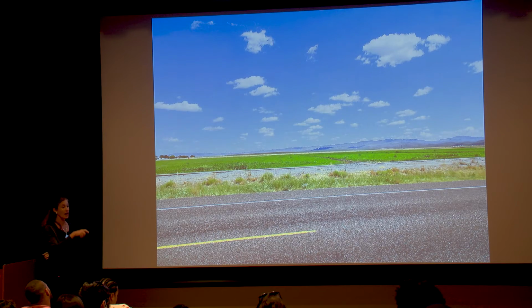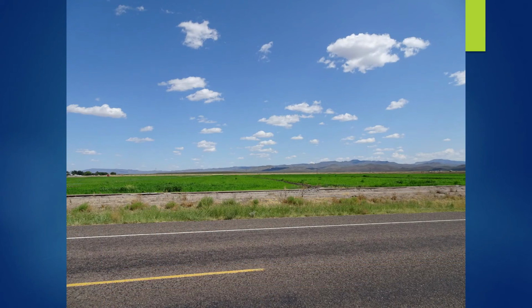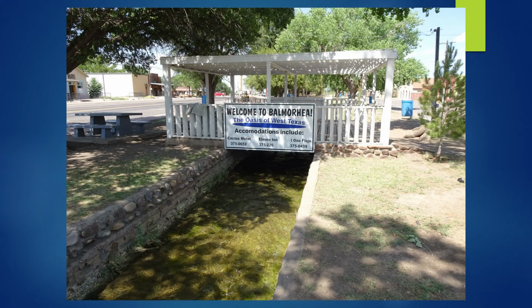And so that channel that I showed you in the picture before is continuous with this right here, and you can see it is irrigating their crops. They would not have those crops if it were not for that spring. And this is the canal going into the town of Balmorhea. It goes right through the town. The spring is the centerpiece. The canal from this spring is the centerpiece of their town.